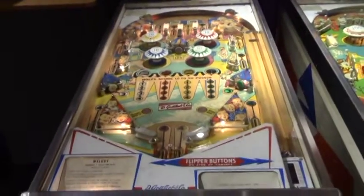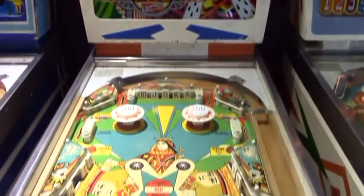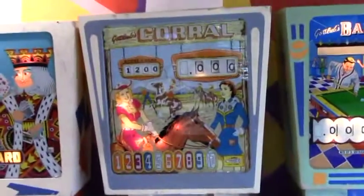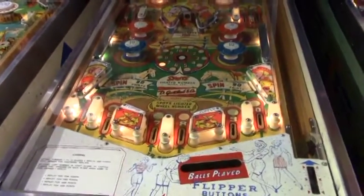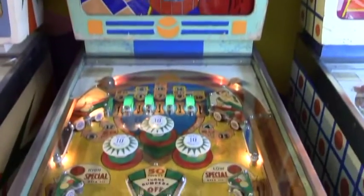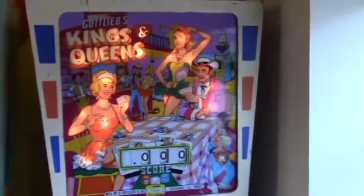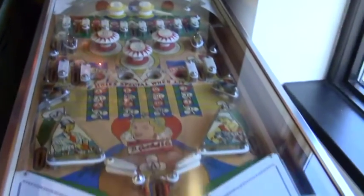67 machine. There's a lot of EMs and solid state units. Drop a Card. I've seen that one in a number of places. 1971 release Corral. 61 released by Gottlieb. Bank a Ball. That was put out in 1965. Kind of a pool table theme. Kings and Queens, from 1965.